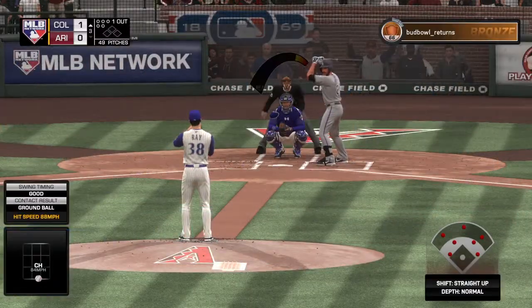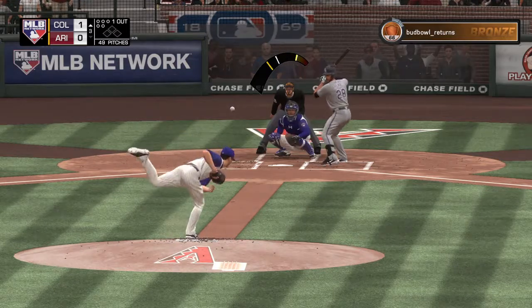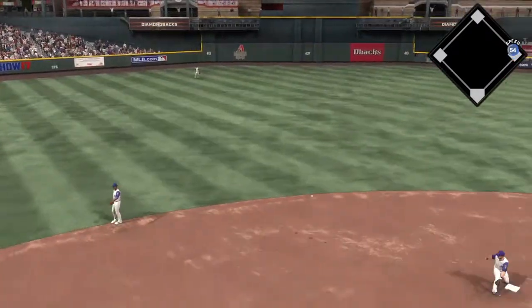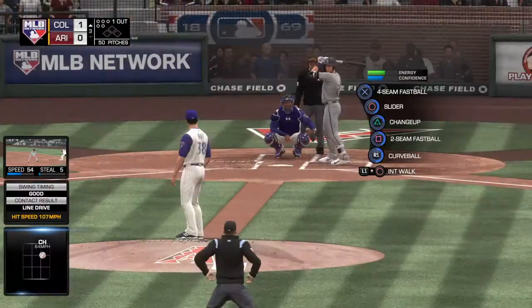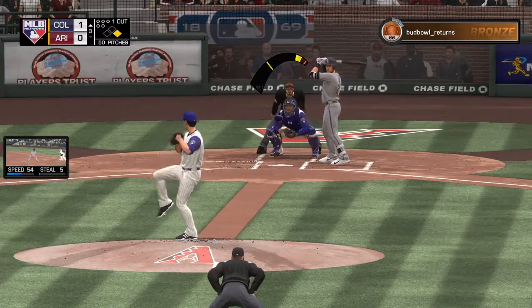Stepping in and ready for another shot, Nolan Arenado. 1 run in and 1 gone so far this inning. Line drive to left. That gets down, and he's got himself a base hit. Ready for another chance, batting, Trevor Story. 1 in, 1 out, and 1 on here in the inning.